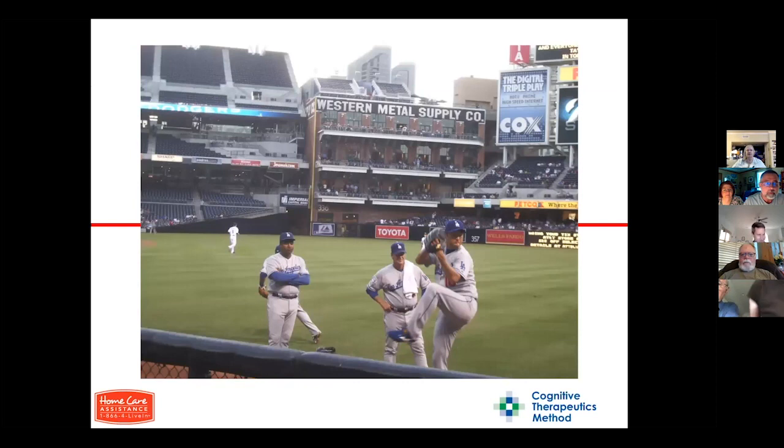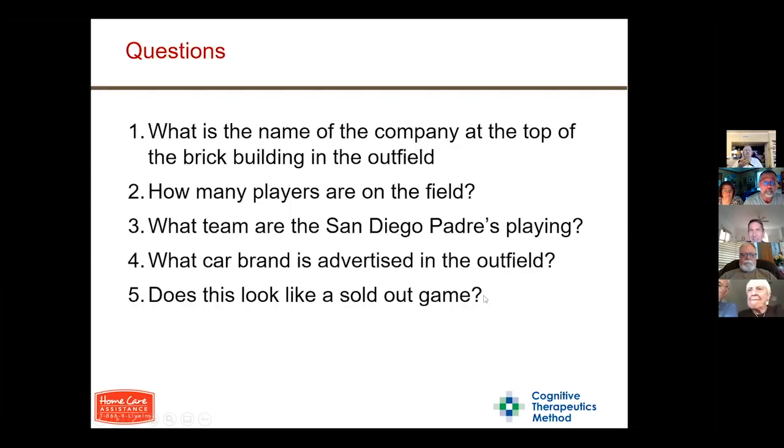What is the name of the company at the top of the brick building in the outfield? Western. Metal. Yeah, Western Metal. Company. Close enough. Western Metal Supply Company.